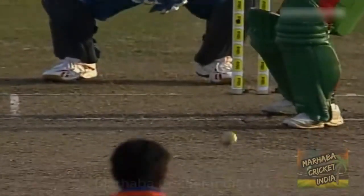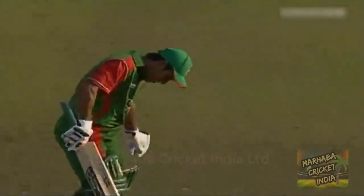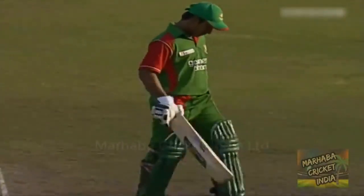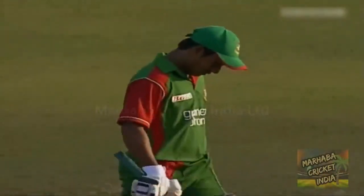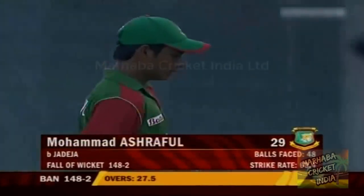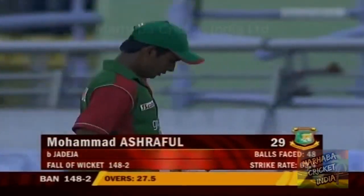And once again, it's Mohammad Ashraful who gives up his wicket. Just trying to play it late and missing it. Big wicket. Such a good batting wicket. Missing out one more time. He knows it. Bit too late now. Mohammad Ashraful gone for 29. Ball Jadeja. Bangladesh 148 for 2.